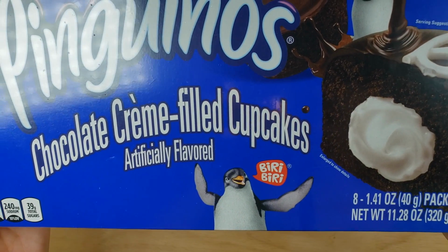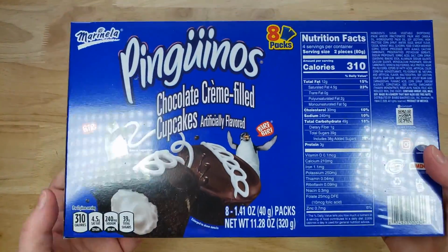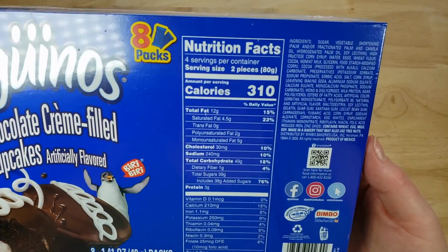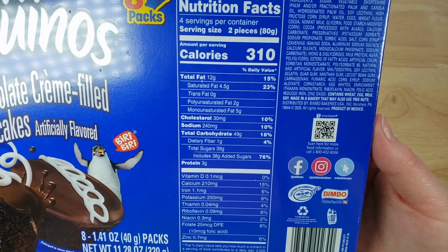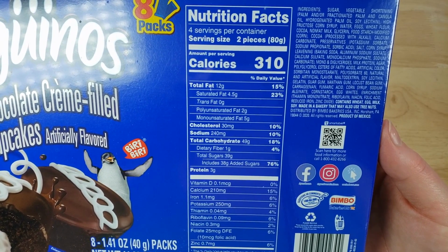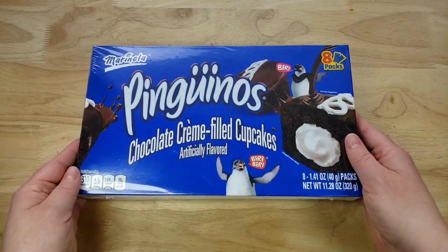This is going to be interesting because this Marinela is a brand of Bimbo Bakeries, which is the largest bakery in the world. Which we did a whole week on also. They make Sara Lee bread. They make a few other well-known products, but this one is Pinguïnos, which is cute. So they're doing the whole animal thing, right? Like associating this with an animal. And I think they do that with a lot of their brands. Yes. And so penguins and cupcakes, I never thought would come together, but somehow here we are.